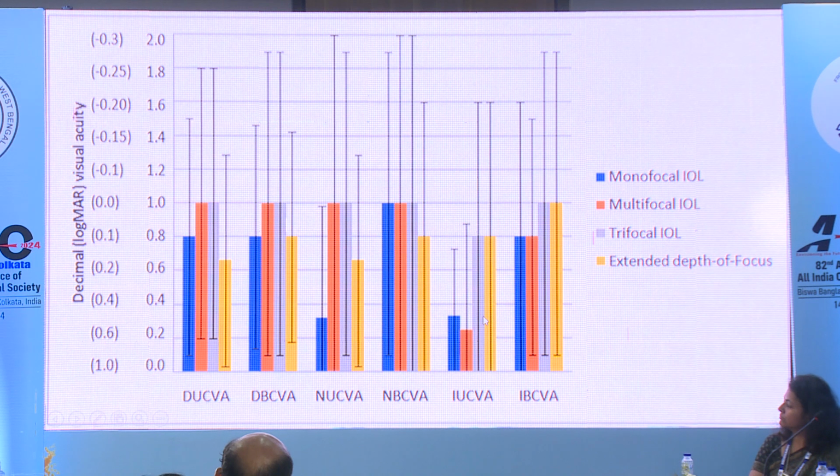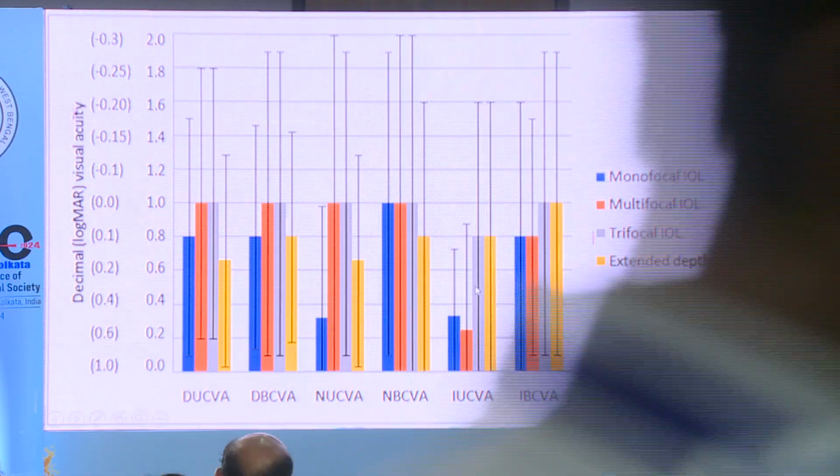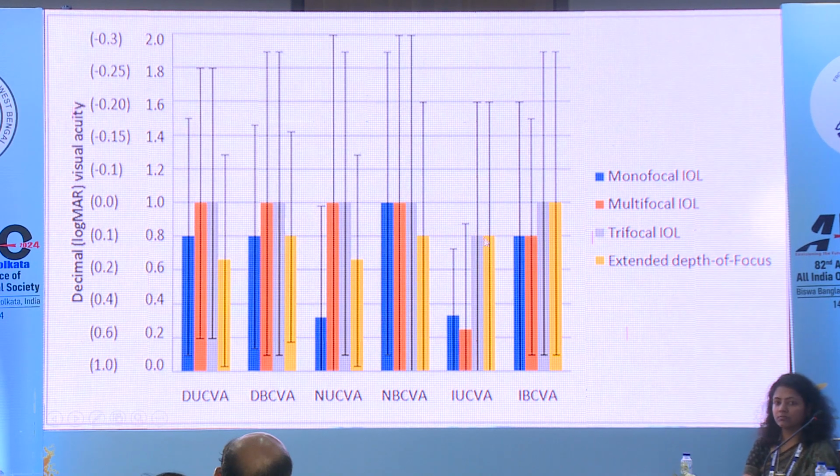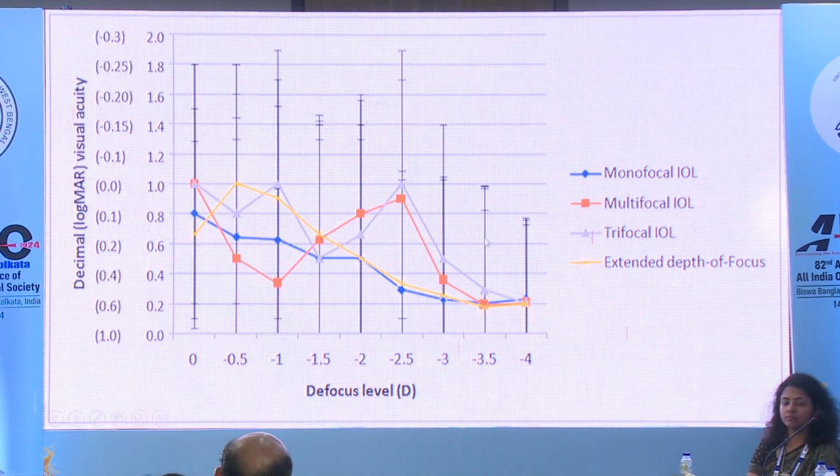As far as intermediate vision is concerned, you can see that the trifocal group and the extended depth of focus group work. So this gave us a broad idea about how these lenses work, and it made it easy for us and our counselors to counsel the patients depending on what is needed for them.